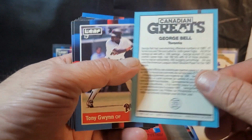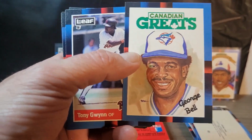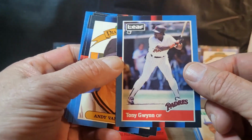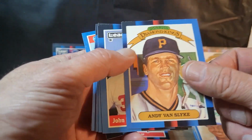All right. Yeah, it's a little bit different also than the 1988 Donruss. There were no Canadian greats. There were no American greats cards. So I guess they were really trying to prop the sport in Canada. Now that Gwynn is nicely centered. Very nice card there. You're going to get a frapper, sir.